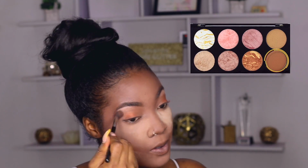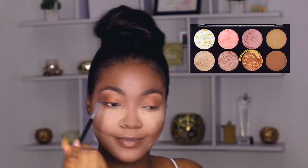Anyway, for my eyes, I'm keeping it really simple. I just went in with the Revolution palette, highlighted my brow bone, put a transition color, and put that orange color on my lid. I lost footage from that, but that was it. There was nothing to this eye at all, just one product, one brand, and yeah, that was it.